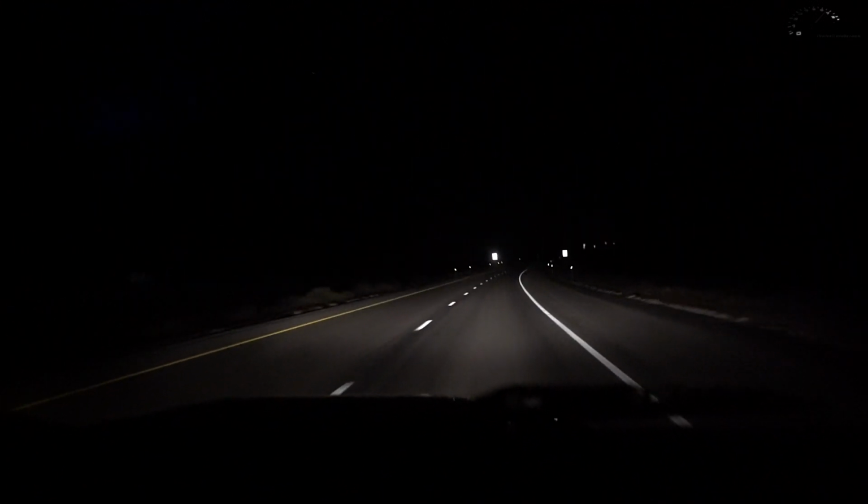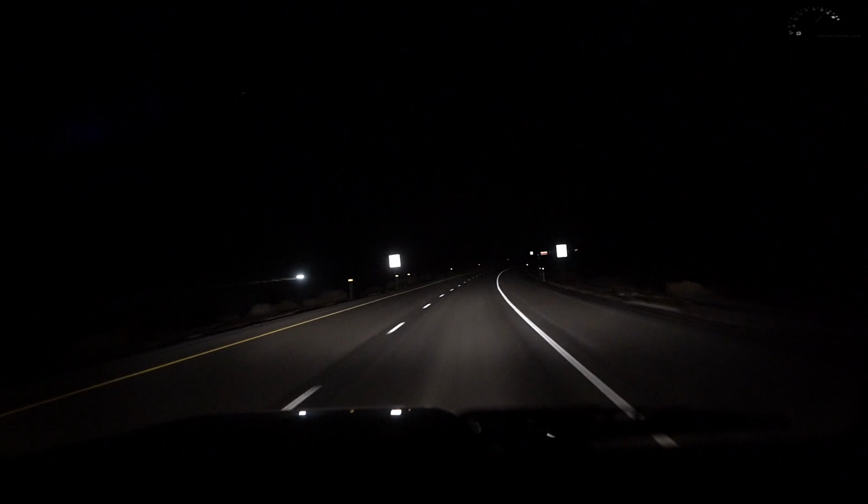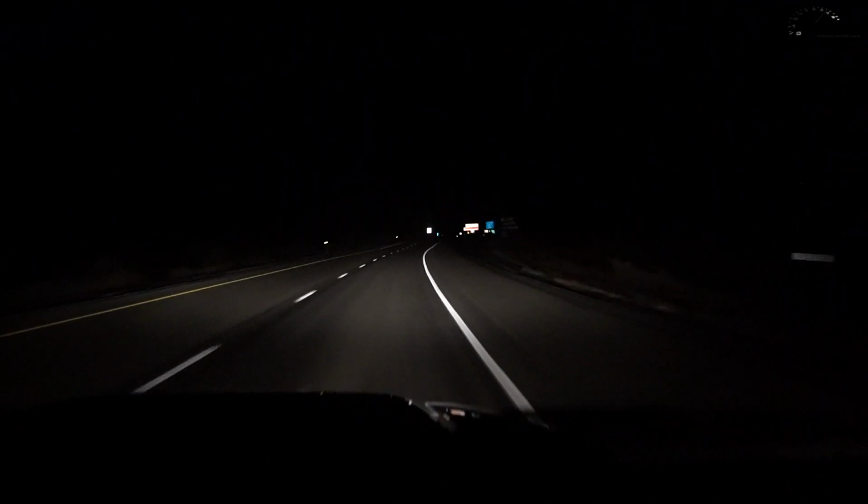Okay, we're about to cross into Colorado. We've been driving. It's now 9:08. We left at 6:30. There's a sign. So about 14 hours. We made it into Colorado. We left at 6:30, it is now 9 o'clock. So that's over 12 hours.